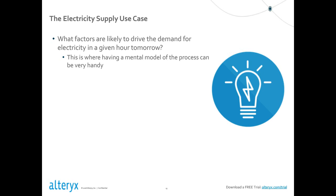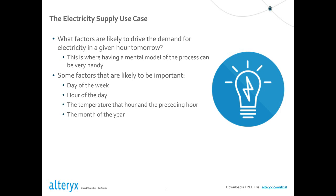Okay, for the purposes of brevity, I'm now going to look at what we came up with when we thought about how to model demand for electricity in each hour of the following day. There were a number of factors that we came up with. The day of the week, because we would expect that demand during weekdays was likely to be higher than on weekends. Also the hour of the day, so when people get started in the morning and come home in the evening, there's likely to be a spike in electricity demand as people start to turn on their air conditioners, run their dishwashers and their washing machines, a number of things along those lines. And the temperature that hour and the preceding hour.